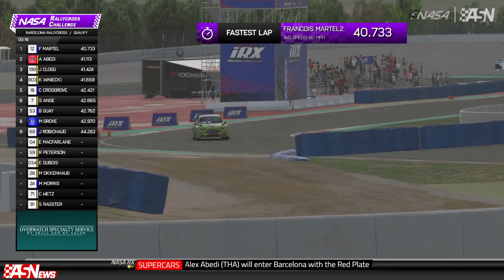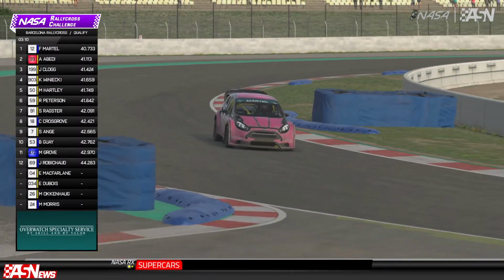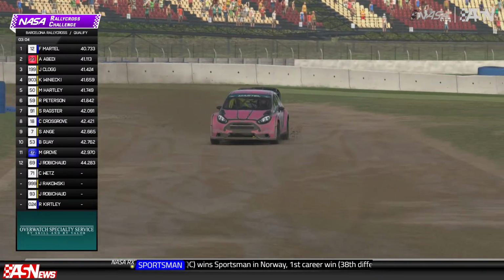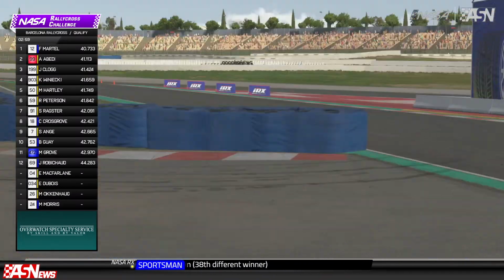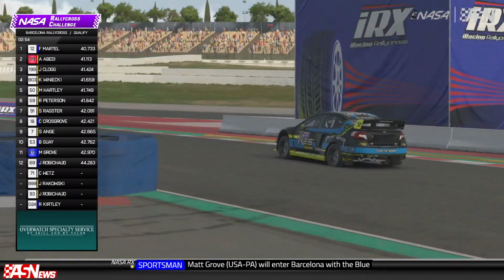Martel, fastest of all, 40.733 for the French Canadian. And now we'll see that little bit of the lull, almost like Formula One. You get one lap, a cooldown lap, and then a fast lap. So we'll see in this qualifying session. And if McFarlane's back on track, I'm taking a look off monitor. He is, as we catch him exiting the start line there.